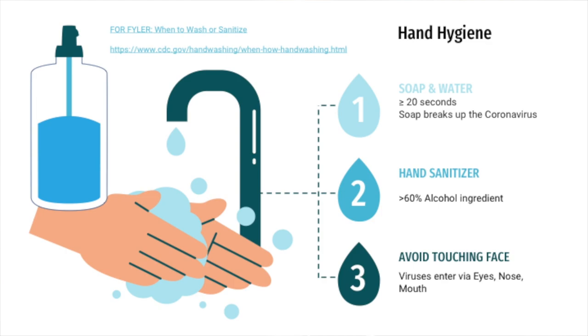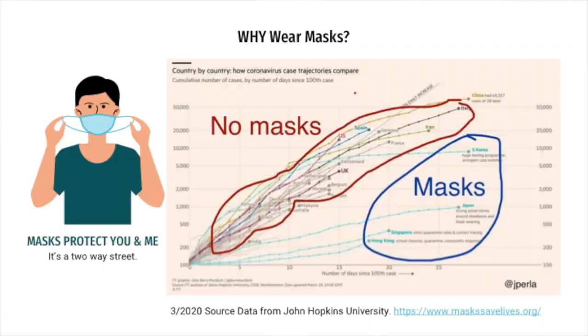You know, when you don't have soap and water, you want to use the hand sanitizer when you can. And the school is supplying 60% alcohol-based sanitizer. We want to wear masks too. Make sure your masks fit well. You know, masks do two things, right? Think of it as a two-way street. You want to protect yourself. You want to protect everyone around you.